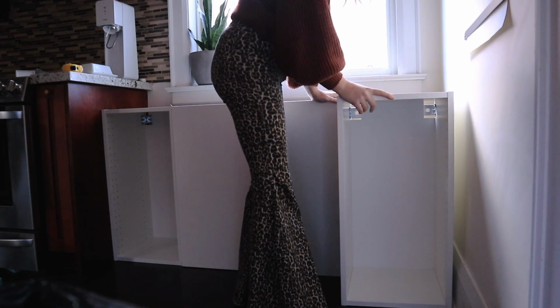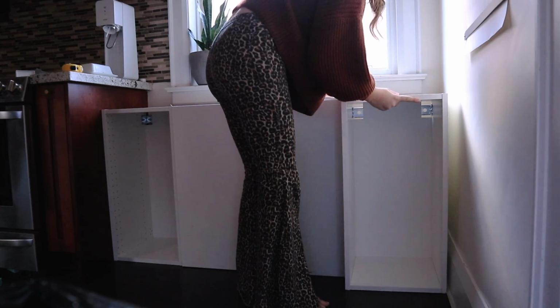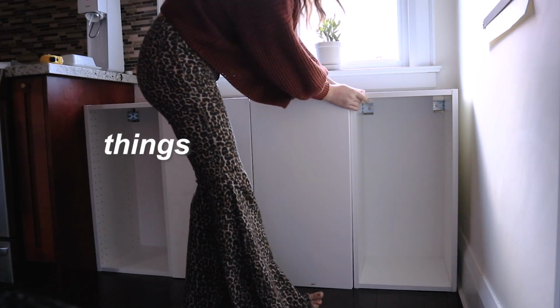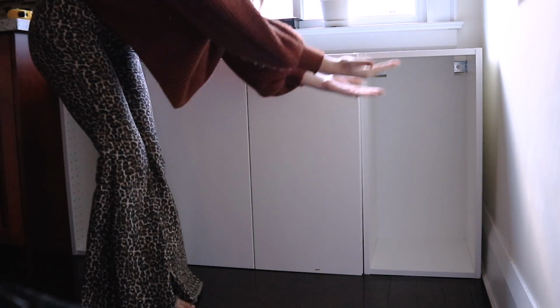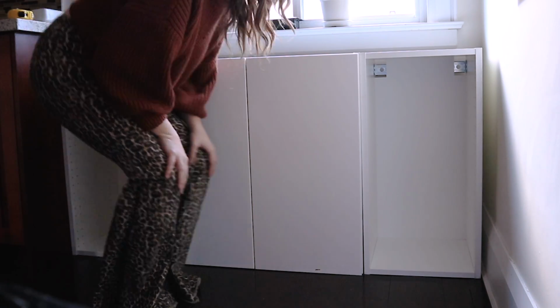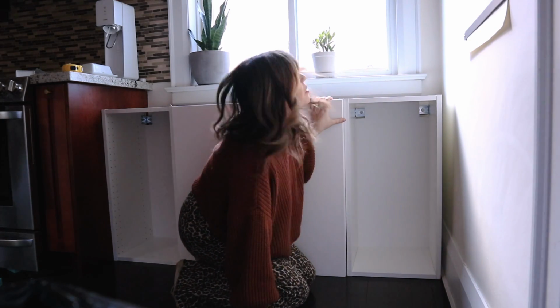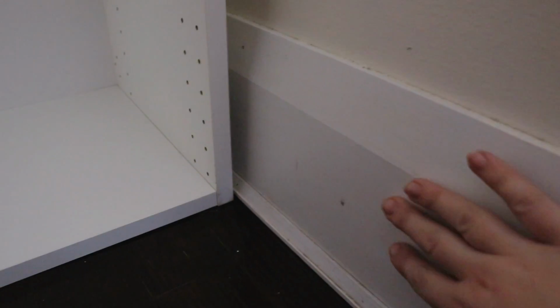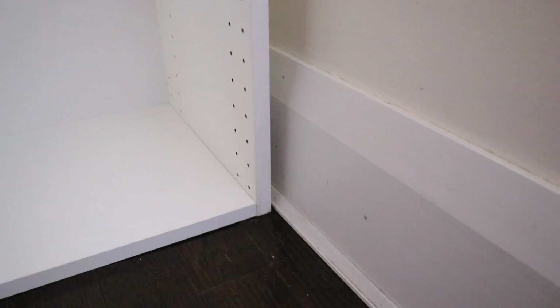Oh my goodness. Can we talk about how exact of a fit this is? Things that are satisfying, this unit here. Oh my god. I'm so happy when my measurements work out because it's not always. Look at this. Excuse my dirty baseboards, but look at it. It's like a millimeter space left over.